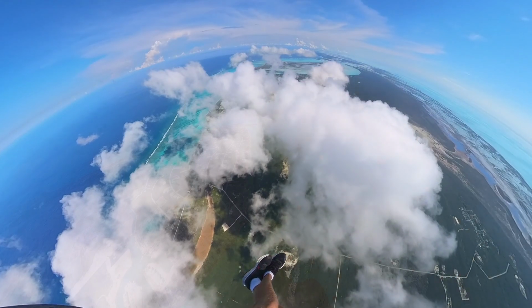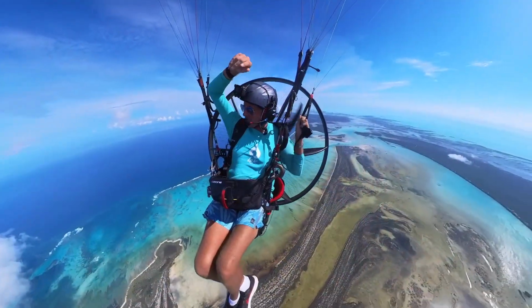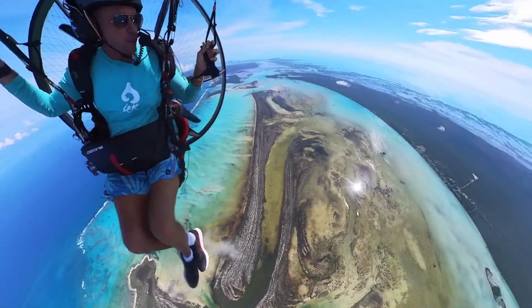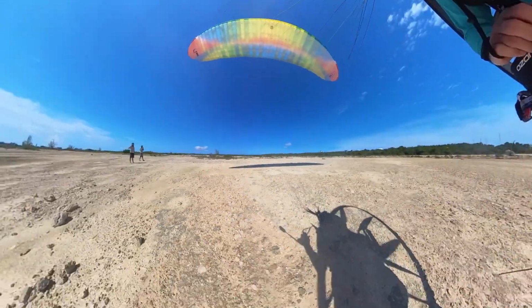All right, this is a flight I had about 60 miles across the Turks and Caicos Islands, resulting in an engine out where I had to make an emergency landing at the airport. So I started off in Providenciales on the south coast. I had about a 5-knot headwind.